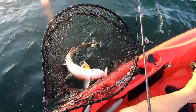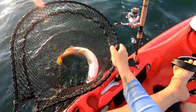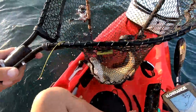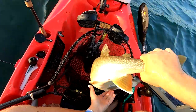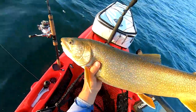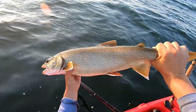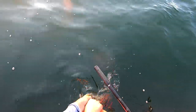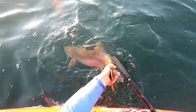Lake trout. Huh, a wild fish. Seems like I'm catching more wild today than I am stockies. And man, look how fat they are, huh? You're gonna have to chill out. Fat laker, huh? Probably another 26, lots of 26s.